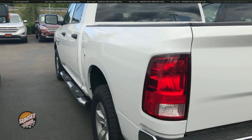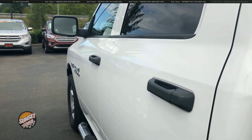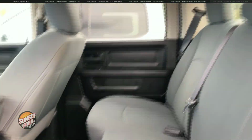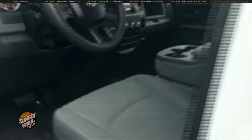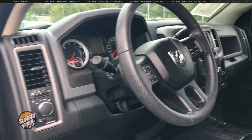Nice ample bed space if you're hauling stuff, maybe taking a trip. And if you've got company that needs some legroom, look at this. Absolutely comfortable with lots and lots of room. Making our way into the driver's seat, you're going to find this truck is fully loaded: power windows, locks, cruise, tilt. It's got it all. Not going to last long.